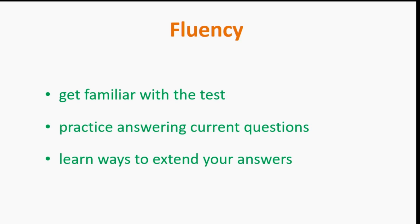And then I suggest you learn ways to extend your answers. Some common ways to extend your answers are to give more than one main idea. For instance, if you're asked what kind of movies you like, instead of just giving one type of movies like comedies, you could say comedies and then also go on and talk about action movies. And another technique is to go from general to specific. If you like action movies, you could be more specific about what type. Maybe it's action movies that have car chases in them. And then you could even give some examples, such as the Fast and Furious series of movies.